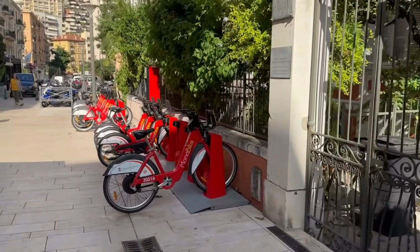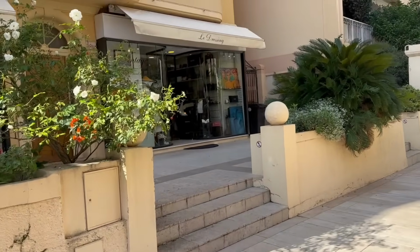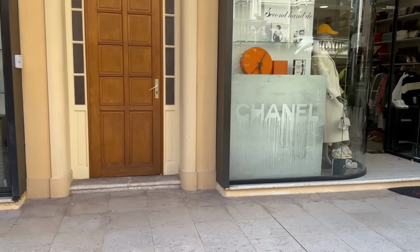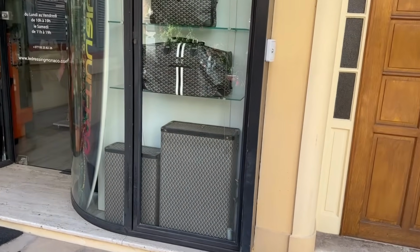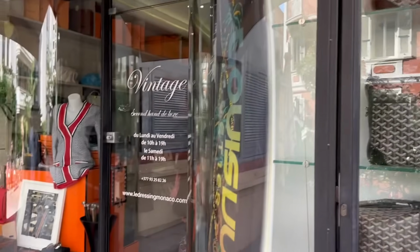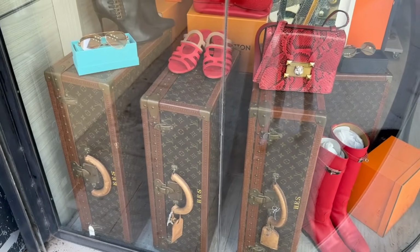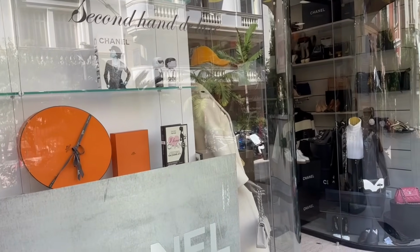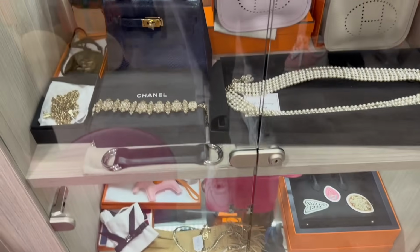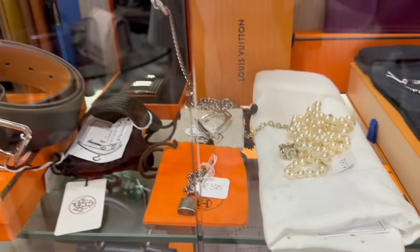Oh, you can rent out bikes here, that's good. And here we are, the dressing. This is the place. I wonder if they're open today. Yes, it looks like they are. Oh wow, look at all this. This is all the Goyard pieces in the window. Oh wow, look at the Louis Vuitton trunks. Oh my goodness. Looks like we might have a little bit of menswear in here. Let's go inside and take a look. Loads of accessories in the cabinet here, all kinds of different things.